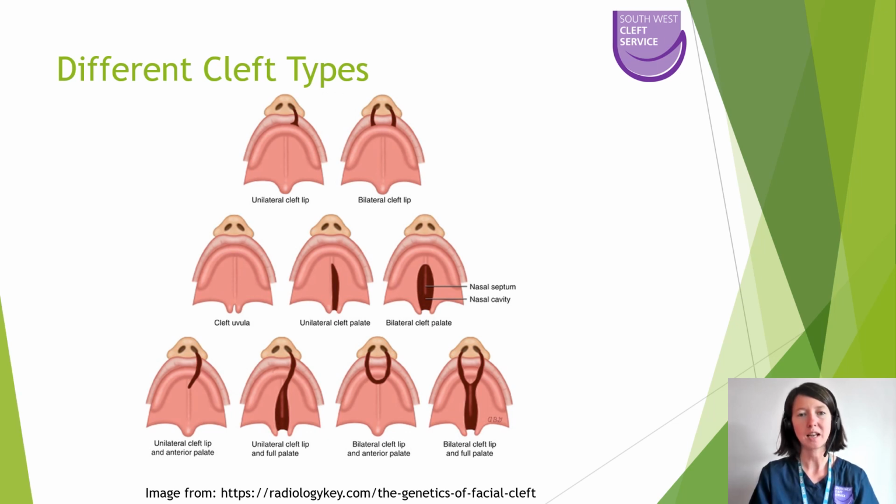Children who are born with a cleft of the lip only do not tend to have speech difficulties. Children born with a cleft of the soft palate, so the muscly bit, are at higher risk of developing speech difficulties. Children who have a cleft on both sides, so a bilateral cleft palate, or children who are born with very wide clefts, tend to have more significant speech difficulties.